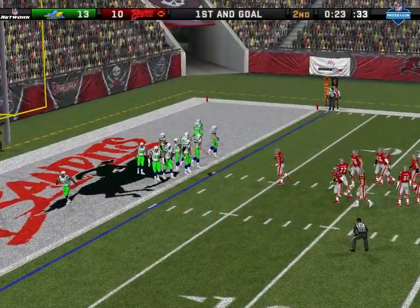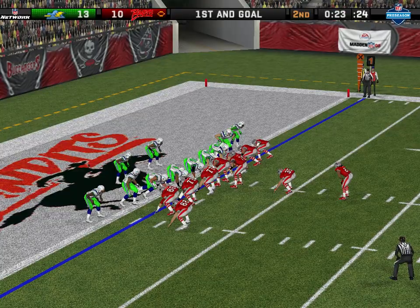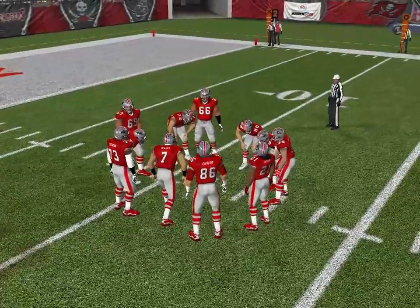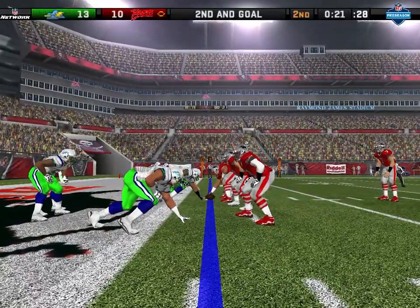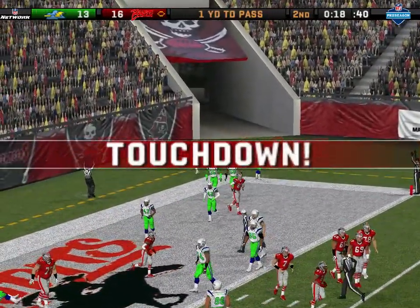So now, following the penalty, it's first and goal. It's a blitz. Sends this pass out of play. He couldn't find a receiver, so he threw it where no one could get it. The ball almost on the goal line, less than a yard away. The Thunder come out in a nickel package. Dropping back. Throws one up in the end zone. Touchdown, home team.